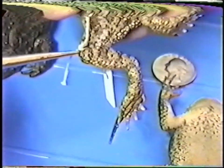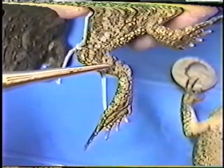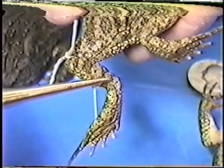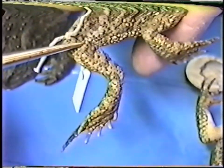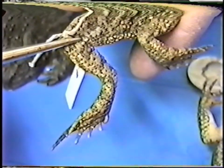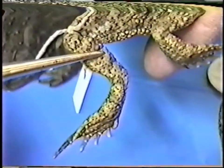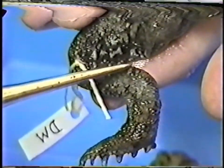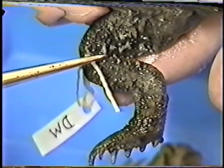The knee is here. This is the heel. The tibia, this portion of the leg between the knee and the heel, has enlarged conical warts. On a Fowler's toad, these warts would not be so large. If we look at a larger specimen, you can see that the warts in the same place are even larger. However, on this dark specimen, they may not show up quite as well.